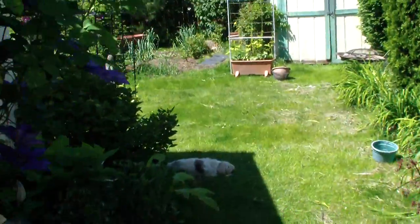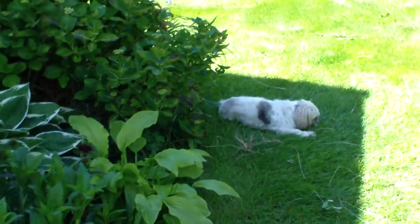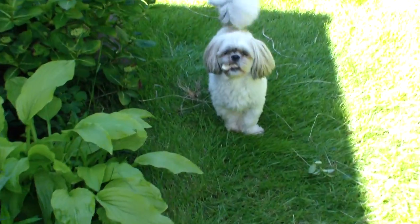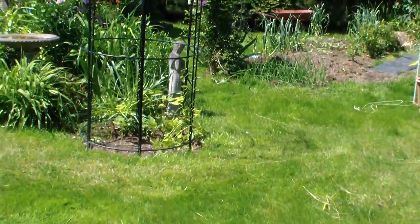Oh, I really didn't even touch on, there's Coco there. Can you see Coco? She's in the shade. We'll enter the garden. Hello, sweetie. Oh, she's got a bone. Got choo-choo. Hi, sweetie. Everybody likes you.